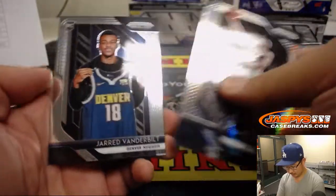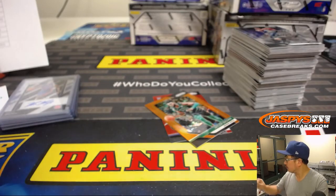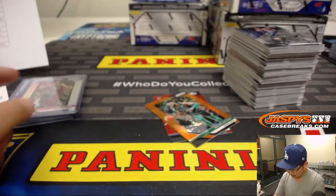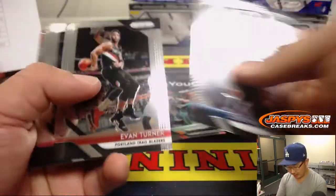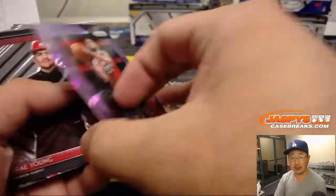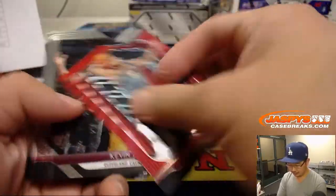Nice Trae Young. Jaylen Brown. So that's for Brenton and the Hawks. So what is that going to go for? Does anyone know what that's going to go for on the secondary market? I know they're pretty valuable, but let's get an actual number figure on there just to give people who don't know an idea.